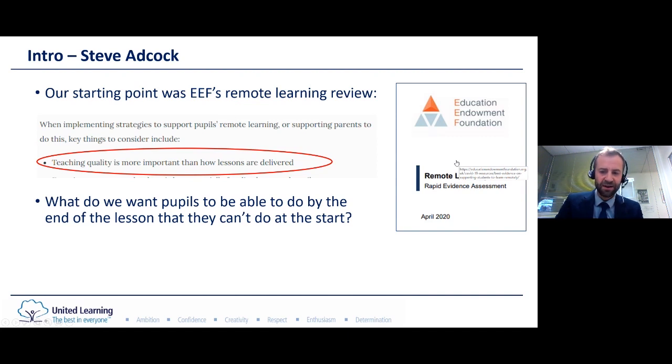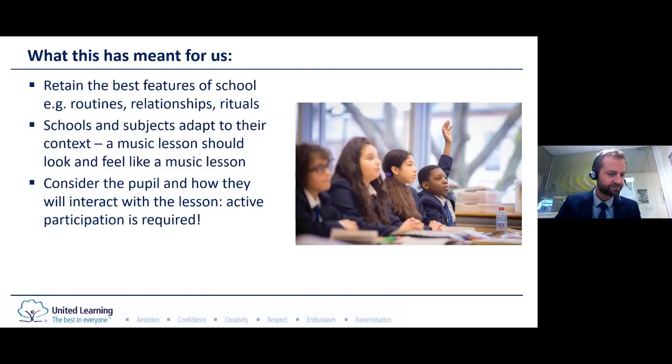So just as in the classroom, and in fact even more so, it's vital that each lesson has a clear and specific purpose, building students' understanding over time. In simple terms, what do we want students to be able to do at the end of the lesson that they can't do at the beginning? So the usual rules of teaching still apply: clear explanation in small steps, with modelling and checking for understanding, gradually building students' independence. Next slide, please.